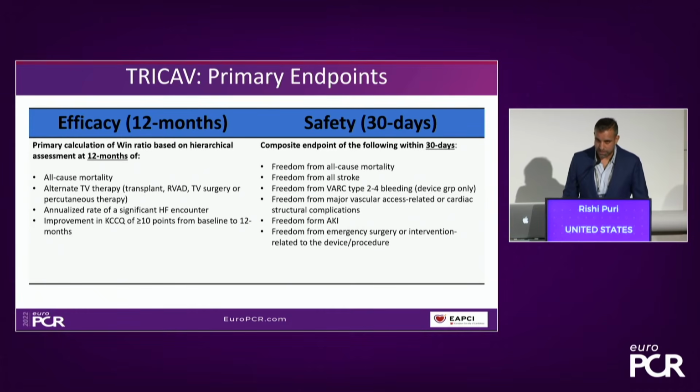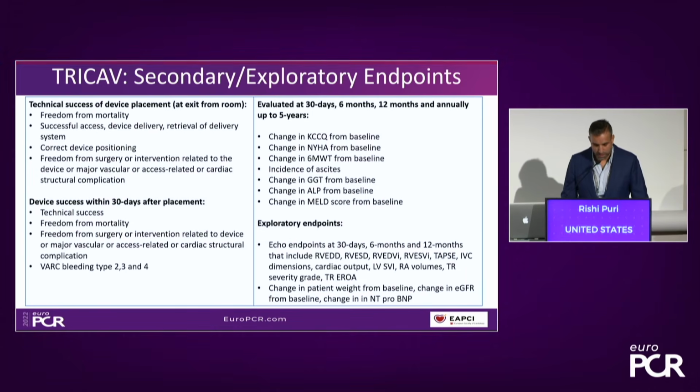When you look at the sort of working statement released by the heart failure community in the European Heart Journal, patients who are admitted for not less than 24 hours to the emergency department or who receive in the office IV diuretics, that is a significant heart failure encounter, and that's an emerging endpoint you'll see start to become embedded in these heart failure trials. And the last, or the 4th level of hierarchy, is an improvement in the KCCQ score of at least 10 points. Safety endpoints are at 30 days, are fairly self-explanatory and are consistent with most of the pivotal trials in the tricuspid space.